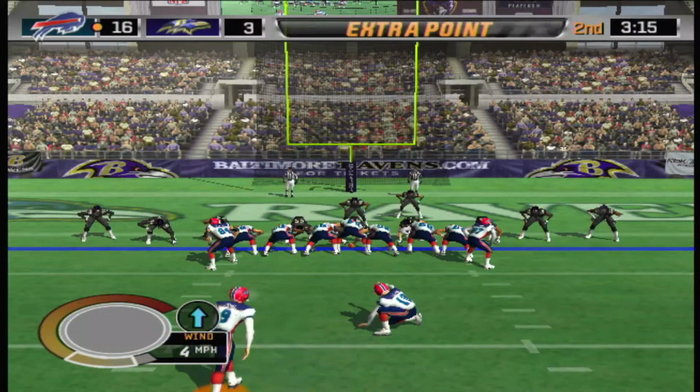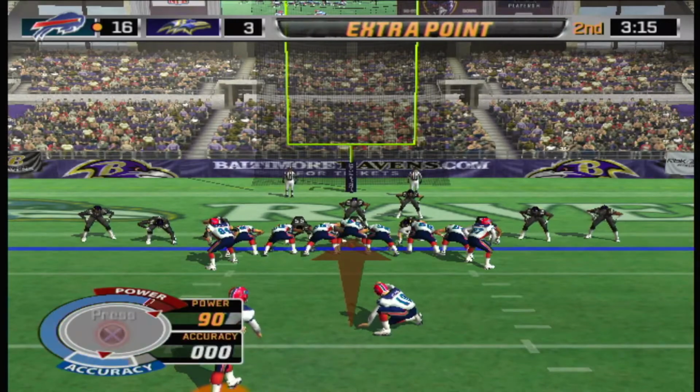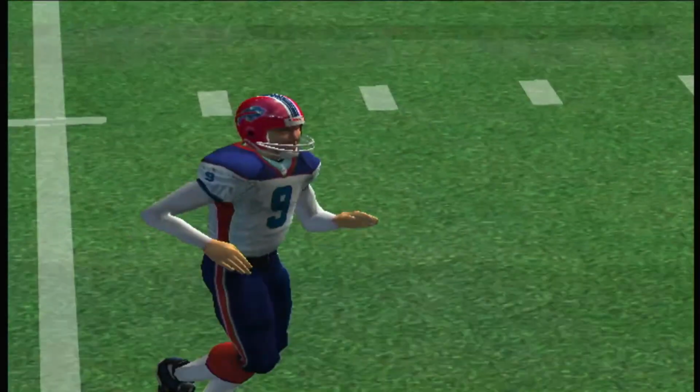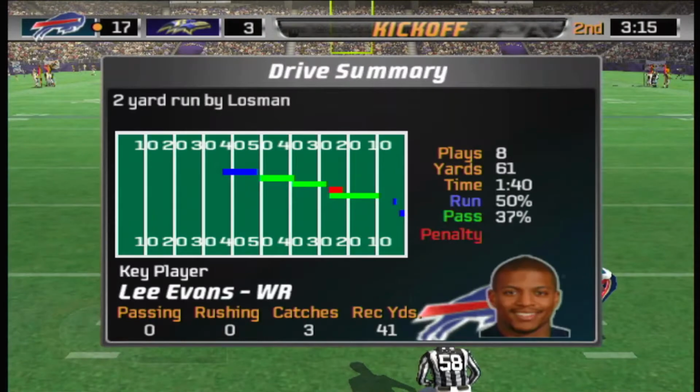And Bell comes in to attempt the point after. The kick is up. The point after is good. They have a 2-touchdown lead now following that score. And a great finish to that drive as they got into the end zone, and the defense is going to have its hands full trying to keep them in check.